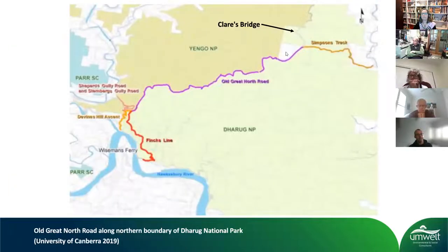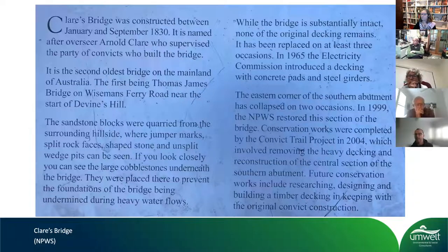So Clare's Bridge is a little bit further north from the junction with Simpson's Track on the old Great North Road. This is just a photograph of the interpretation plaque that's there, if you want to have a read of that before I show you a few of the photos. It was constructed between January and September 1830, and at the time of this plaque, it was thought to be the second oldest bridge on mainland Australia. The sandstone blocks used to construct the bridge came from the surrounding hillside. There's no decking on it now, but it has had decking replaced on at least three occasions.